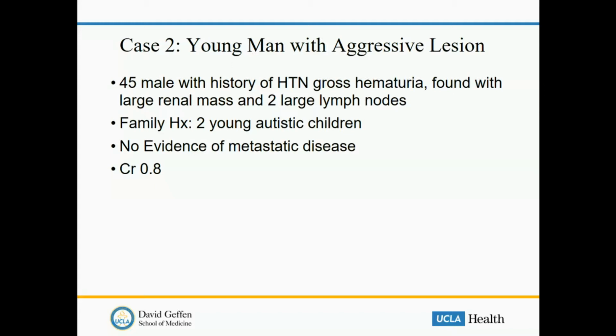A young man, 45, came to my clinic with his two autistic children. It was a really, really very difficult situation. They had very little family support. This guy said, I need to do whatever I can to be around for my kids. I can't leave my wife alone in this difficult situation.